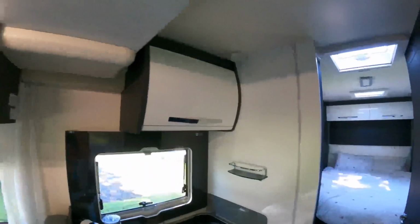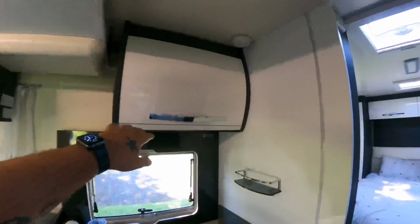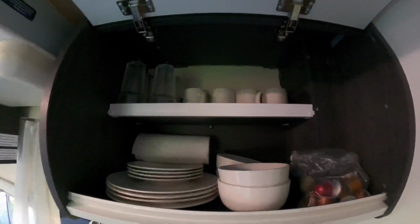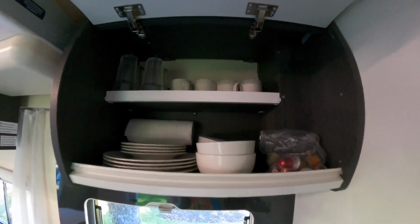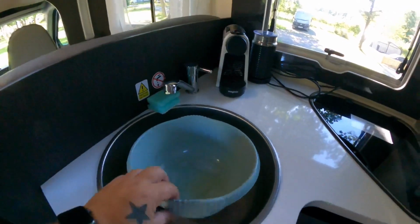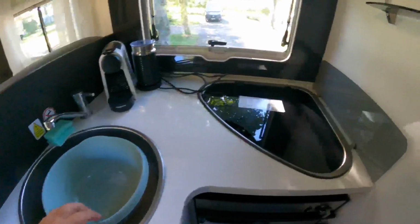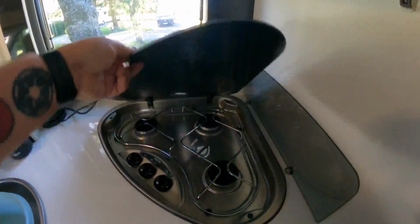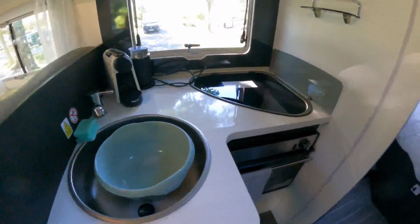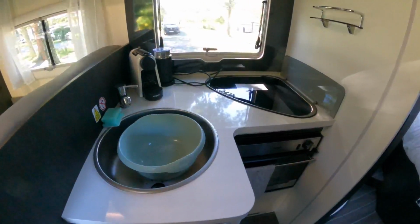Panning round, I've got another cupboard up there. That's just got your crockery and stuff in there, and glasses and cups. That's all supplied as well, so that's really nice. We've brought our own coffee machine, little Nespresso, bottle, washing up bowl supplied. You've got a burner hob as well, and yeah, I'll show you a bit of the kitchen, then I'll show you the bedroom.